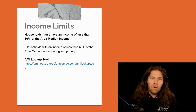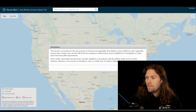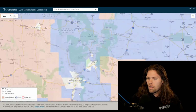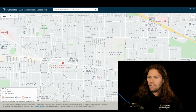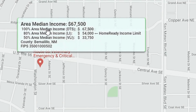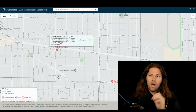Now you might be thinking, I don't know what my area median income is. Well, I found this fancy dancy tool here on the Fannie Mae website. You can either just type in your address up on top here, or you can simply scroll in. Let's just go to Albuquerque, for example. You can just scroll into wherever you live, to your general census tract, and then you just click and it'll tell you what the area median income is. It's kind of small. I don't think I can make it any bigger. So it'll tell you what the area median income is. It'll tell you what 80% of that is and what 50% of that is. So it literally tells you exactly what you need to know on this lookup tool.